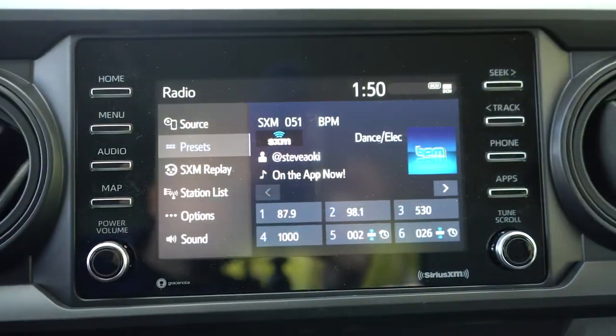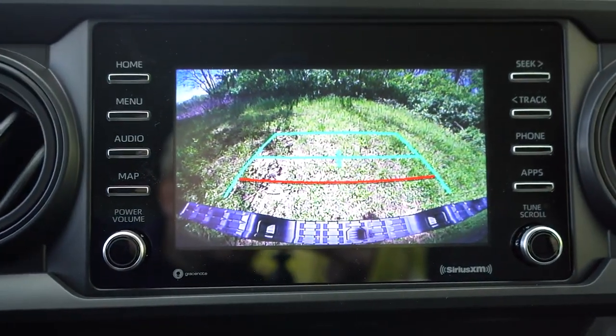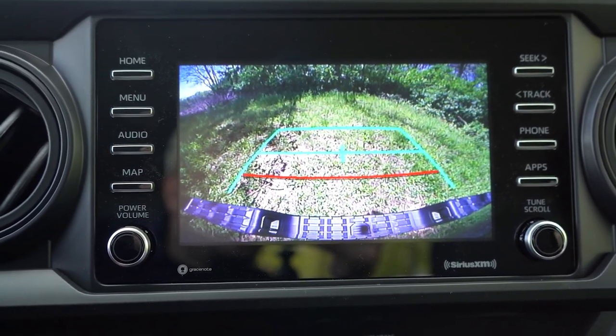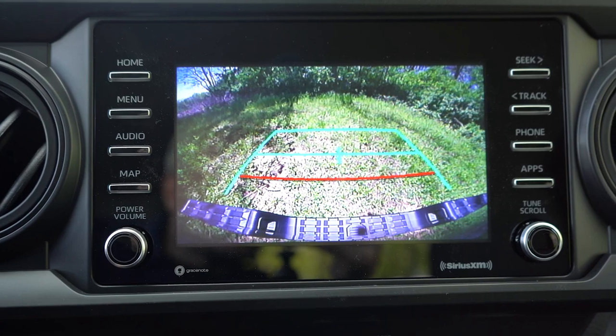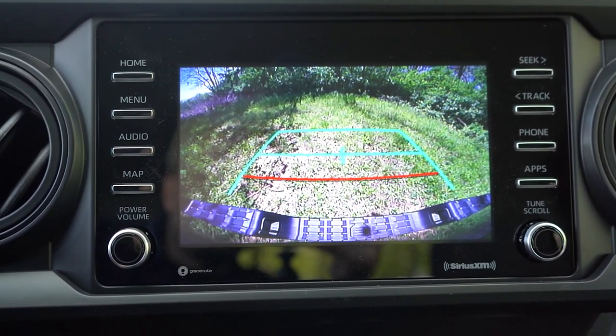But anyways, last thing I'm going to mention to you guys on the infotainment screen is when you do put the Tacoma in reverse, you will find a rear view camera coming standard across the board. Limited is going to add to that a panoramic view monitor, which is going to let you know what is completely all around you, which always is going to lead us into safety.